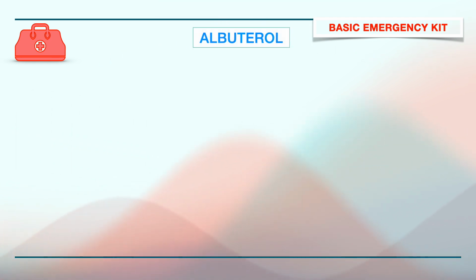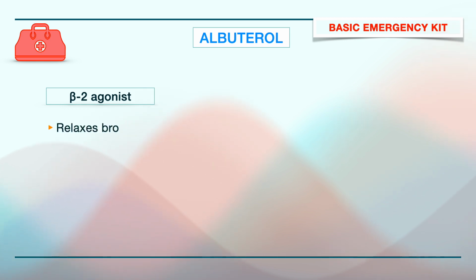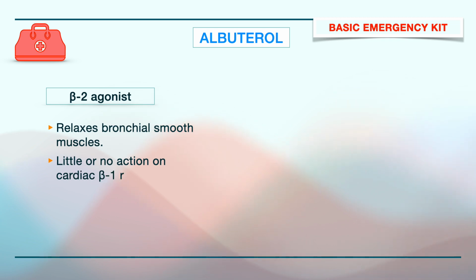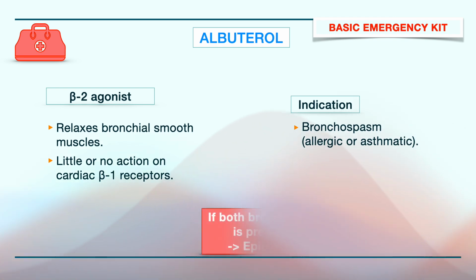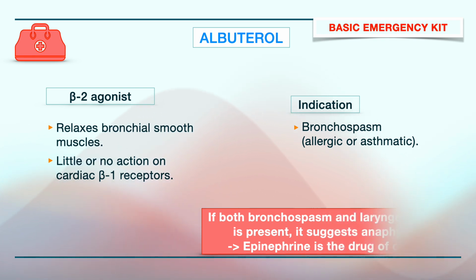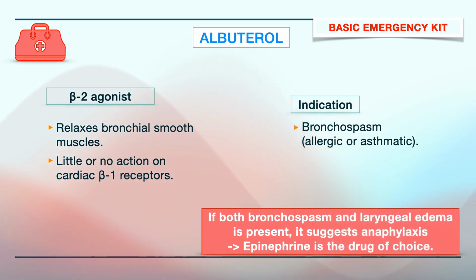Next on the list is albuterol. It is the most selective beta-2 agonist and relaxes bronchial smooth muscles with little or no action on cardiac beta-1 receptors. It is indicated to manage bronchospasm occurring during an asthmatic episode or as the sole manifestation of an allergic reaction. But if the primary assessment reveals both bronchospasm and laryngeal edema, the event is not asthmatic but anaphylactoid and epinephrine is the drug of choice.